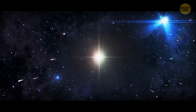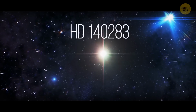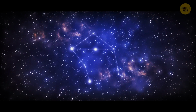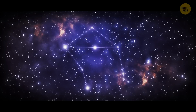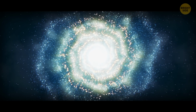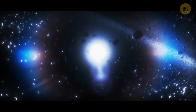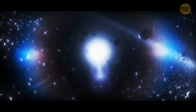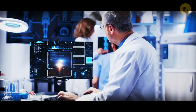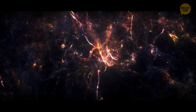Next, introducing another long name, HD 140283. Also known as Methuselah's star. This little guy in the constellation Libra has been around for a while, and by a while, I mean a really long time. Actually, scientists used to think it was older than the universe itself. Just imagine if it turned out to be true. But eventually, they figured out that it's actually around 14.8 billion years old, a peer of our universe. That's still pretty impressive though.